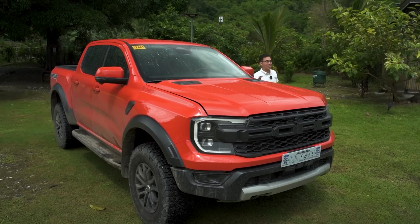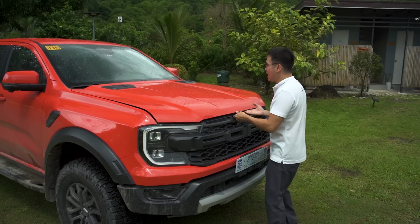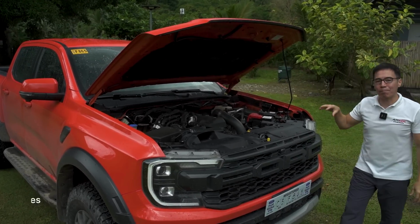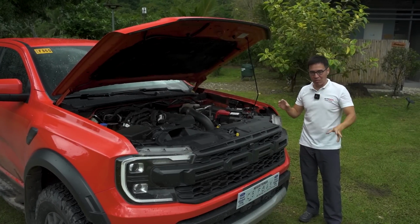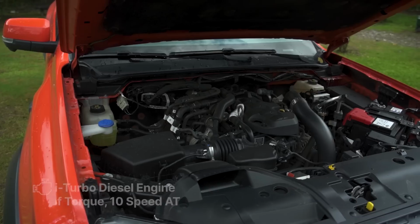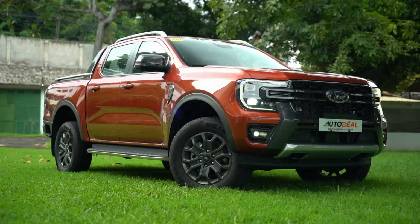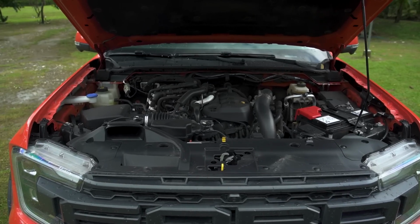Now, there will be some potential customers, fans of Ford, keyboard warriors, that will say that this sucks because there is no V6 option available for the next generation Ford Ranger Raptor. But, and I'm saying this though I've never driven a V6 before, I can attest to the power that is inside this vehicle, which is derived from a 4-cylinder 2-liter bi-turbo that produces 207 horses and 500 newton meters of torque. It's the same engine found on the Wildtrak. And did I mention that it's on a 10-speed automatic transmission? Yeah, I should mention that. Again, the same as the Wildtrak.